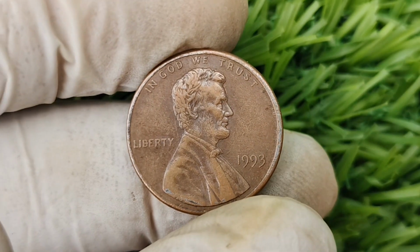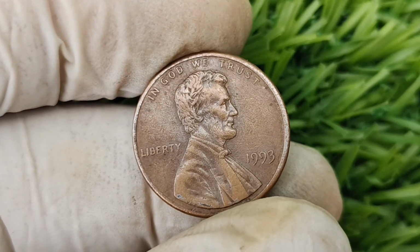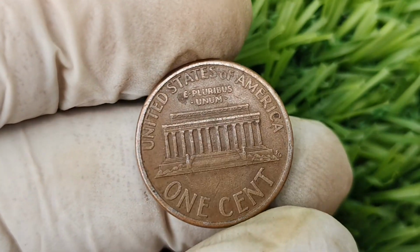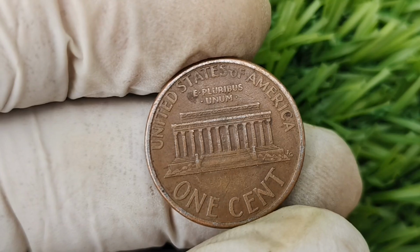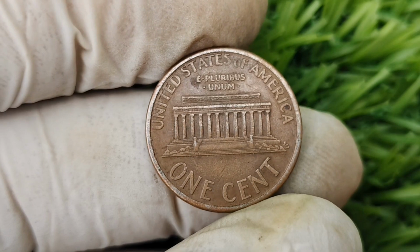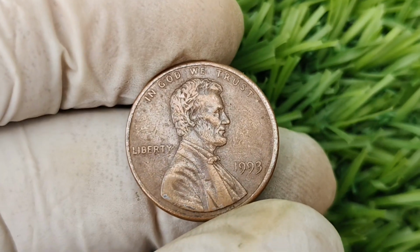Alright, so let's bring it home, folks. Today we learned that yes, a 1993 no mint mark Lincoln penny is currently worth over $1.3 million, and yes, that's totally nuts, but also totally true as long as it's the right kind of rare error coin in mint condition. So here's your mission: check your pennies, especially those from 1993. Get yourself a magnifying glass, maybe even download a coin app to help you along the way, and who knows, maybe you'll be the next lucky collector to turn a single cent into serious cash.